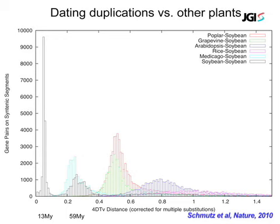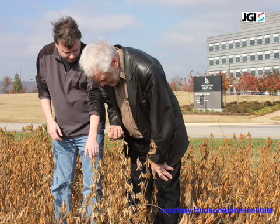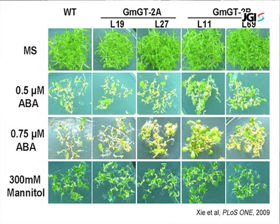This is actually very important because in using the soybean genome as a tool for crop improvement, we have to be very concerned about having two copies of the same gene extant in the genome, perhaps having the same function, although we haven't looked in enough detail to know what the differentiation of function is in all of the duplicated regions in soybean.